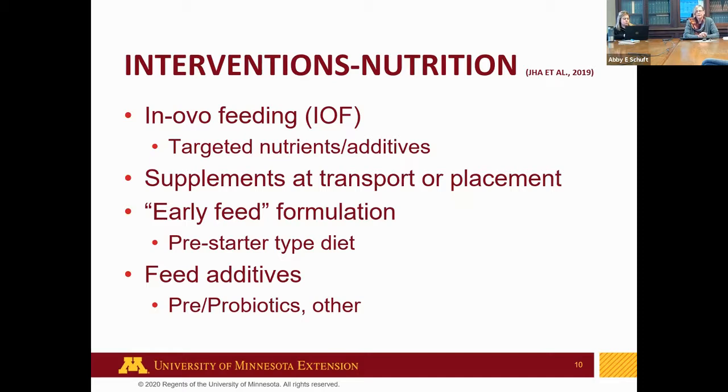And then from feed additives, it's a little bit hard to even say much of a comment about that because there are so many out there. I think a lot of things are still being sorted out about what is beneficial and what might be of more value later on.